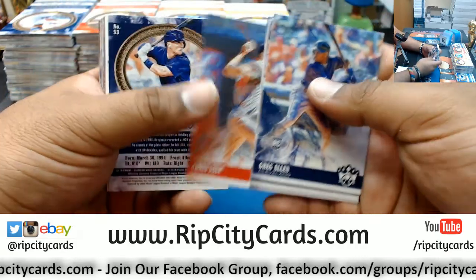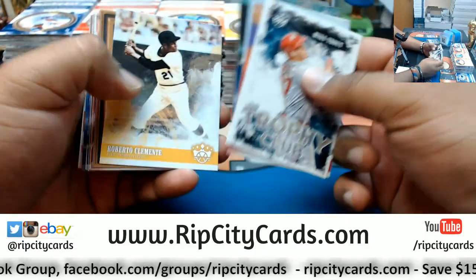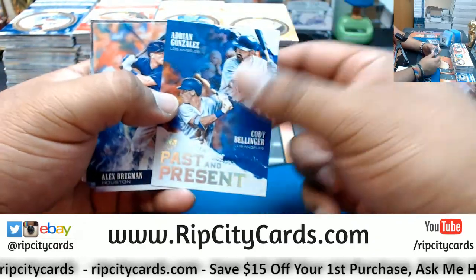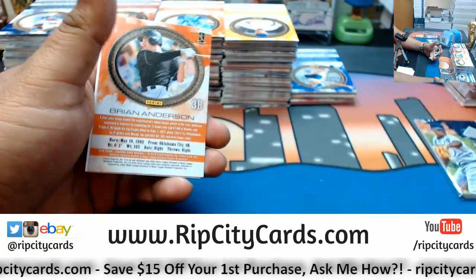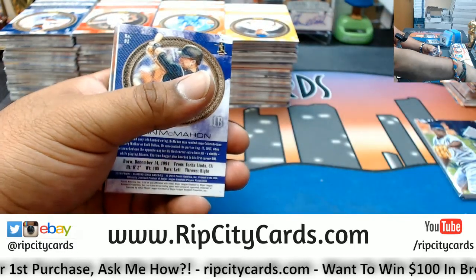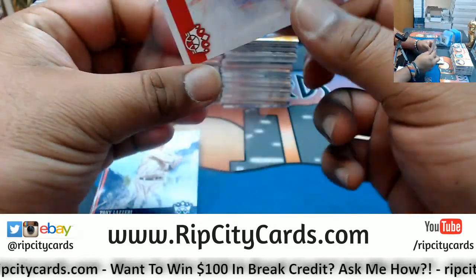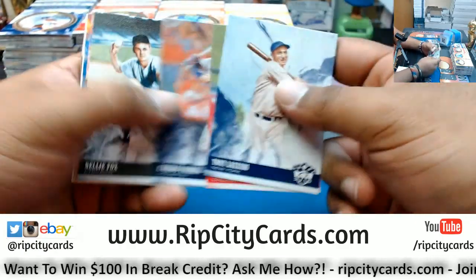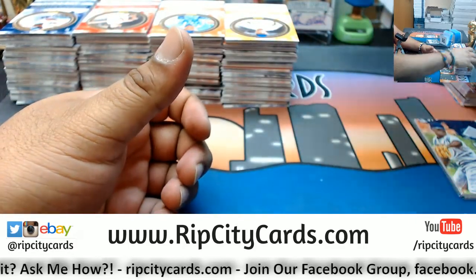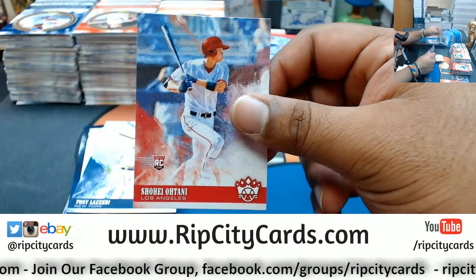All right, what else we got? Bregman red frame for the Reds. I'm sorry, for the Astros. Brian Anderson, Marlins variation. Ray McMahon, red frame Rockies. Ohtani, Angels. Some hotness here. Another Ohtani, Angels.